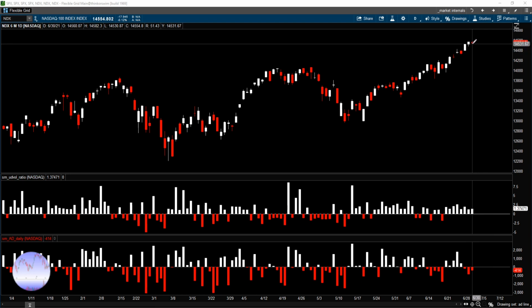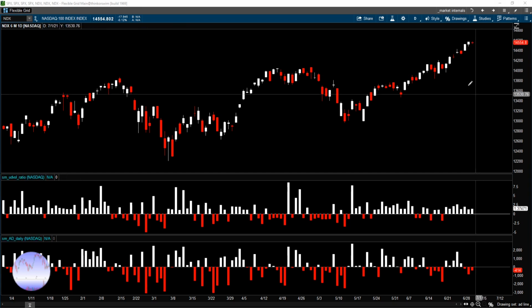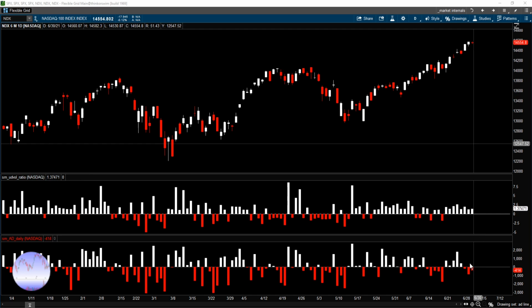Let's see what that range is, 51.5 points or so. Okay, and it closed down 17.9 points, a little bit less than 18 points, and down 0.12%. Now the up-down volume ratio is actually positive 1.37, so there's more up volume than down volume for a small negative down day from the NASDAQ 100.